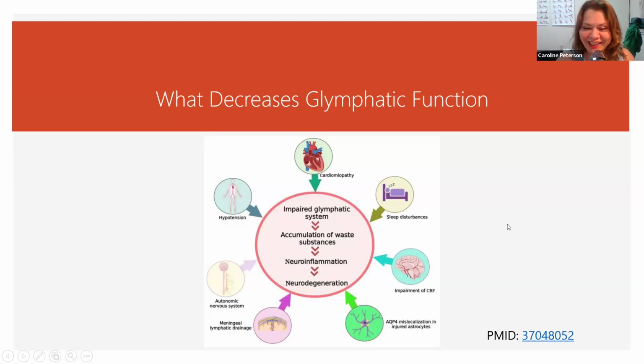Where's my bottom one? I don't know how to get this bottom thing to show. But I think the bottom two, whatever they are, I don't know how to get that to leave.